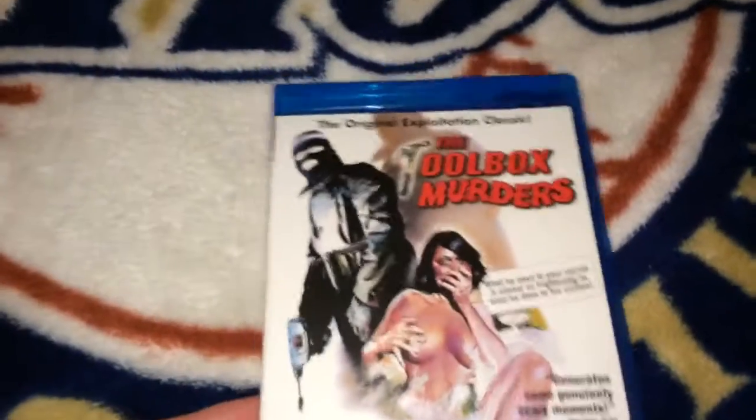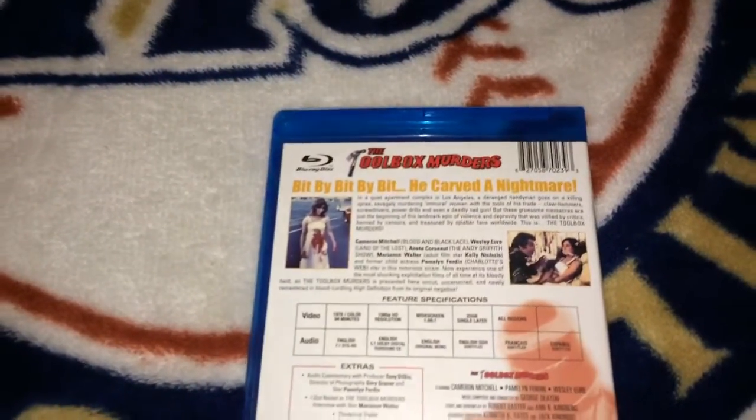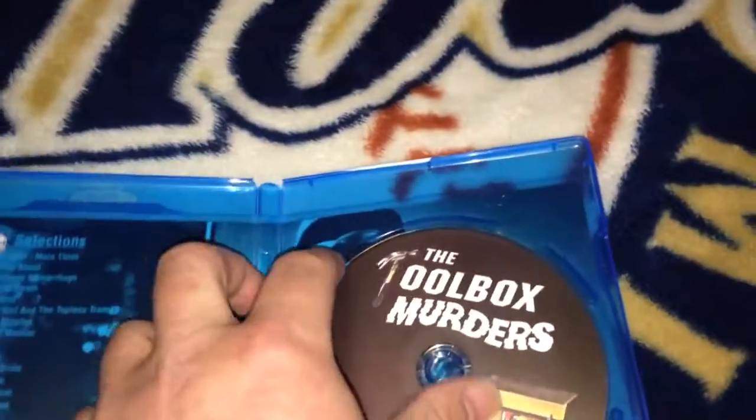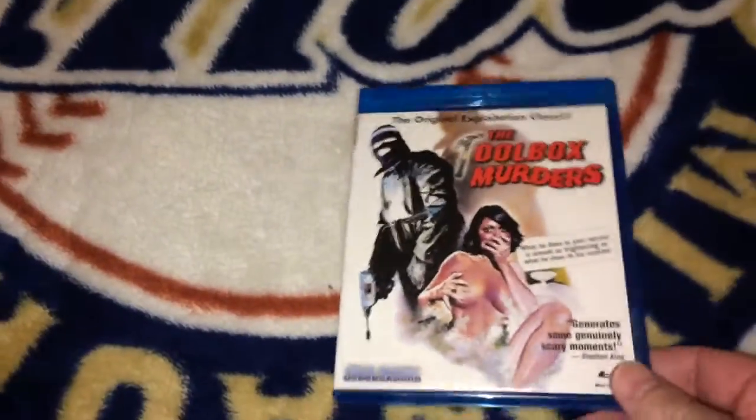Up next we have The Toolbox Murders, and this is the original from 1978, and there was a remake in I think like 2004, something like that. This is the original, and it's about a ski masked killer who goes through an apartment complex, and he kills all the tenants with different tools from his toolbox. There's some pretty creative kills in this film, and it is Toolbox Murders. I recommend it. If you find it, pick it up.